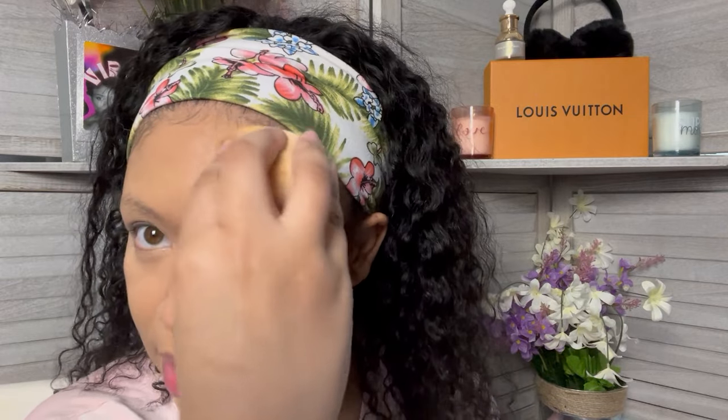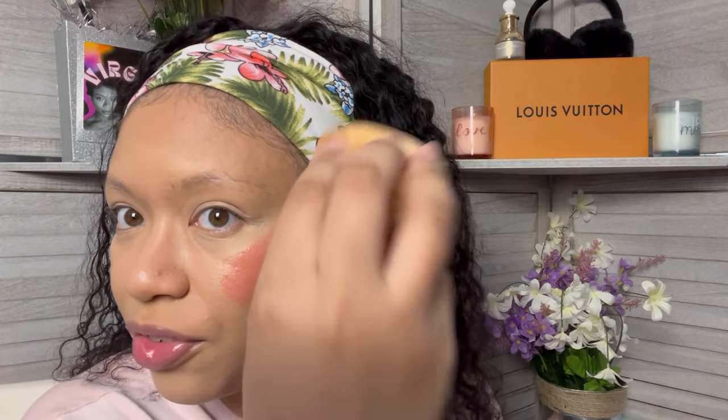That's very nice, very pigmented. And I mean, the blush was the reason why I wanted it anyways. I wanted the blush part of it anyways. So let's try to blend this and see if it gives us the effect we're looking for. That color diffused really nicely. And I'm guessing you can probably build it up to see a more vibrant color.